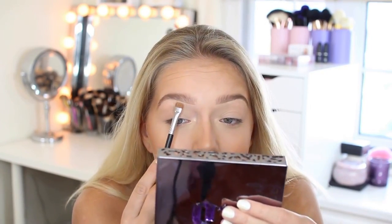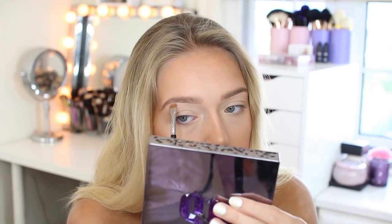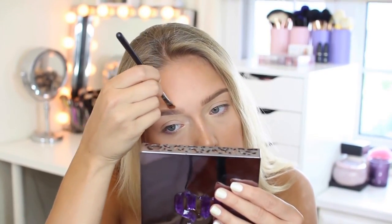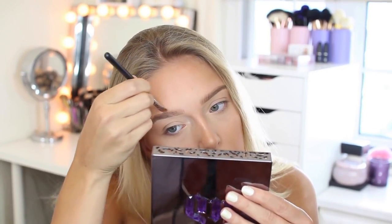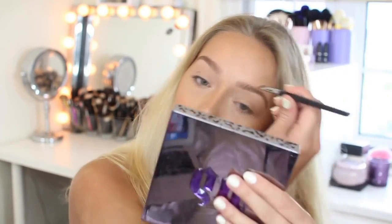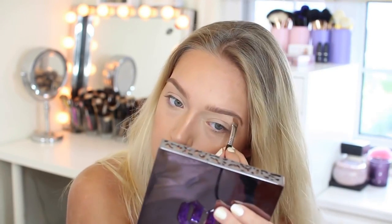And then I'm obviously going to clean up my eyebrows with some concealer. I'm using the Persico one. I always do this because I really like the look of super clean eyebrows. I usually don't put concealer on the top of my eyebrows, but for the sake of this video, to make them look really sharp, I'm going to be putting concealer on the top of my eyebrows.